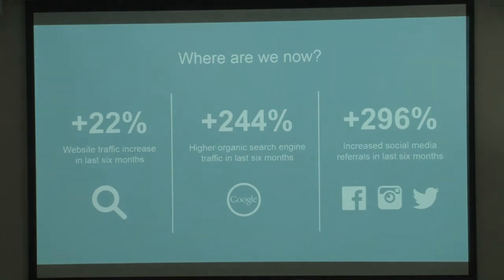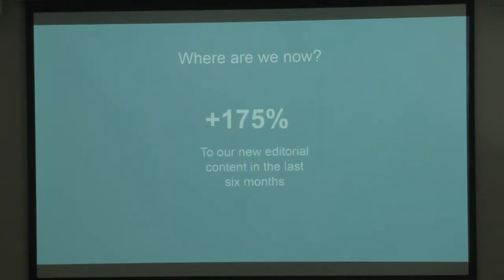Okay, so this is a brag slide, but I'm just going to go right ahead. When I look at the stats from the last six months to the previous six months, this is where we're at. We've increased our website traffic by 22%. We have 244% higher search engine traffic and nearly 300% increase in social media referrals. So overall, we've grown the traffic to our non-visitor audience. That is the content that doesn't necessarily rely on the physical visitor coming to the museum to be able to enjoy it. We've grown that by 175%.